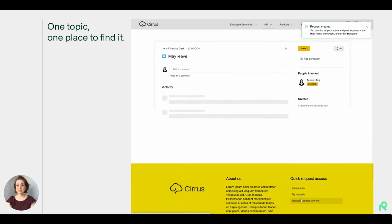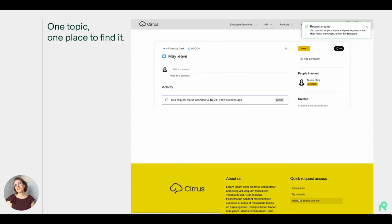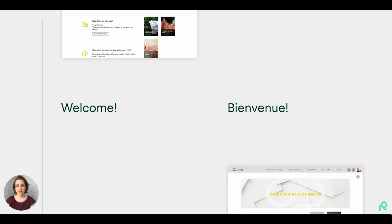As easy as this. On the topic of parental leave, this is something that is very specific to the country where you happen to be working out of, which means that the audience for this message has different conditions. How can we make sure that the right message is sent to the right people, that it's not a one-size-fits-all experience?